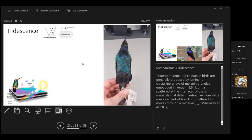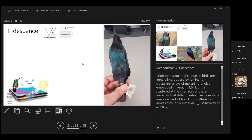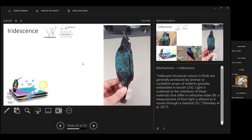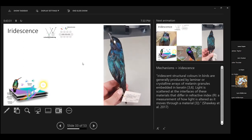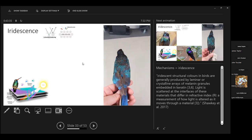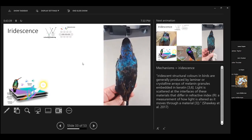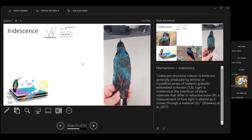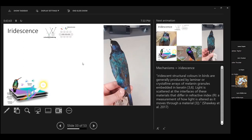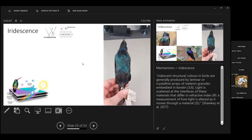And this is a fun video to demonstrate this. This is a Lamprotornis nitens, one of the study species. Now notice as I turn it in the light, it's going from sort of a teal color to a bit of green. There are some purple highlights to bronze. And this is all just because of how the light is hitting it. Again, no pigments. Specifically, all very highly ordered or crystalline nanostructures.